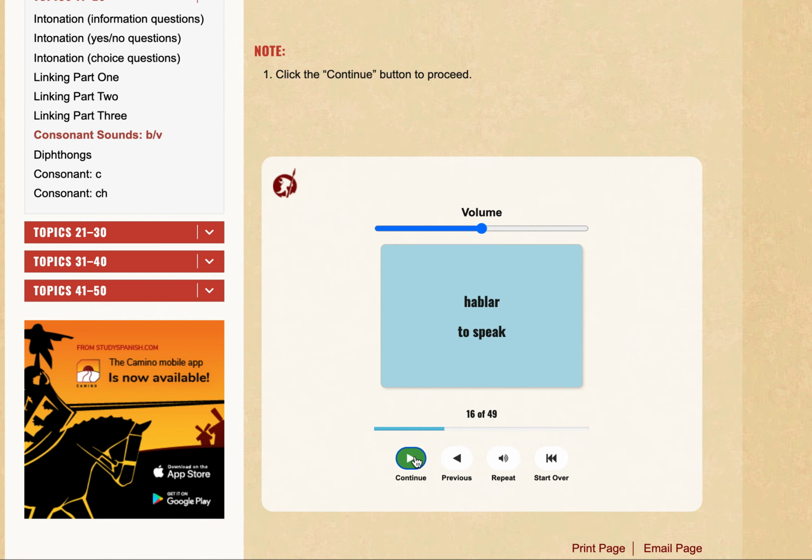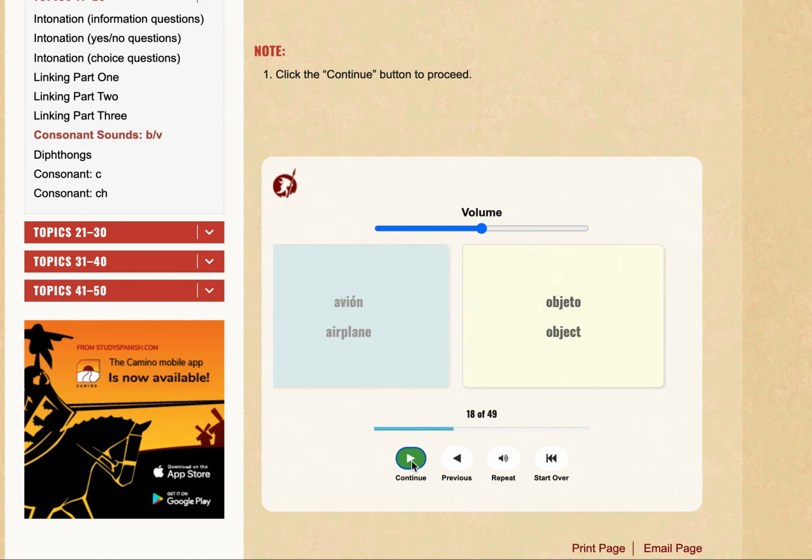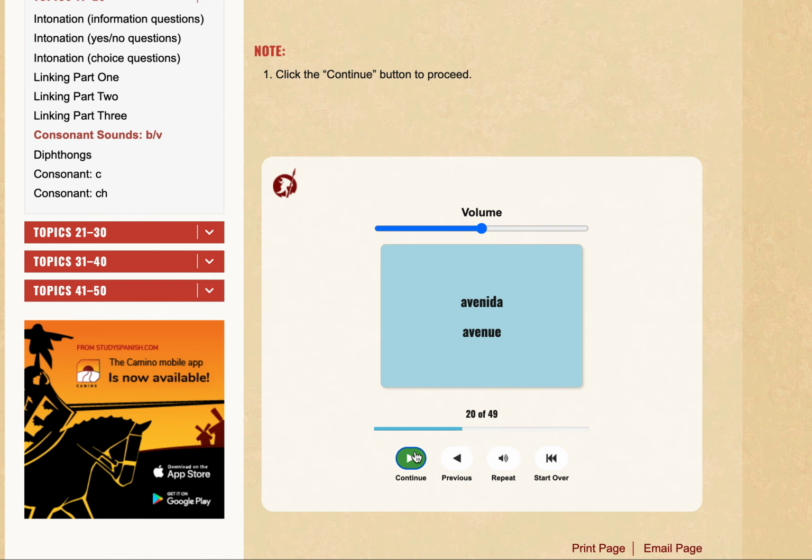Hablar. Uva. Avión. Objeto. Okay, this sounds tricky. Objeto. I don't know, man. Avenida. Oveja.